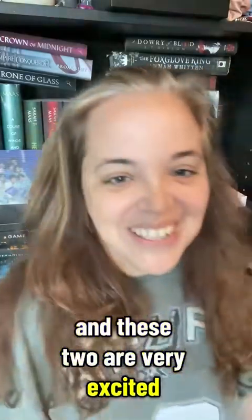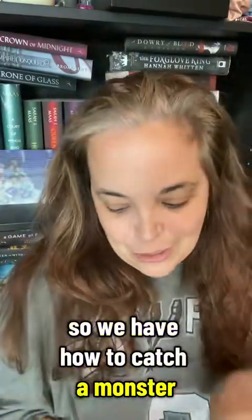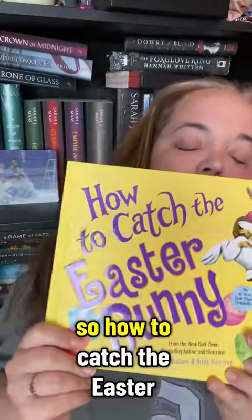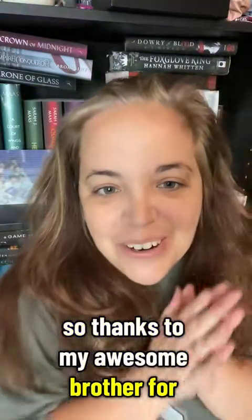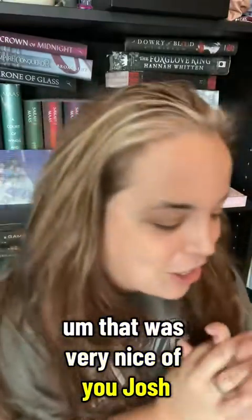And I'm very excited about these two because spooky season's coming up, so we have How to Catch a Monster. And then I also don't have a lot of Easter books, so How to Catch the Easter Bunny. So thanks to my awesome brother for getting those for me. That was very nice of you, Josh.